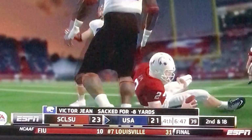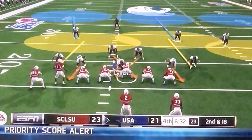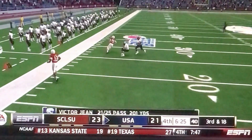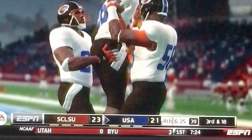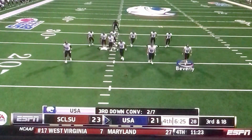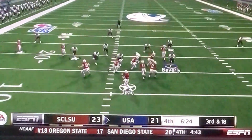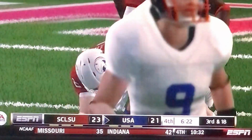And our defense is on fire. See, Mike Bullock, arguably one of the best players on this team outside of Bobby Boucher and Casey Boggs, goes about getting the sack on Victor Jean. To respond to that, they did a really good job on the very next play with the halfback screen, but for some reason, they don't get it out to him, and it's going to be a 3rd and 18 for the South Alabama Jaguars, which really puts them in a really bad spot because they are going to send the house on him.